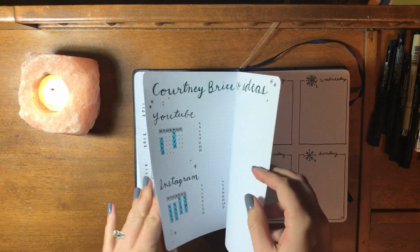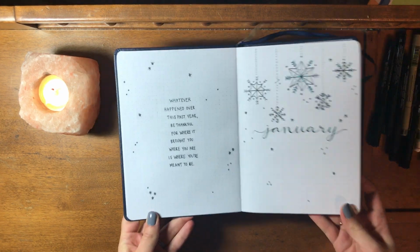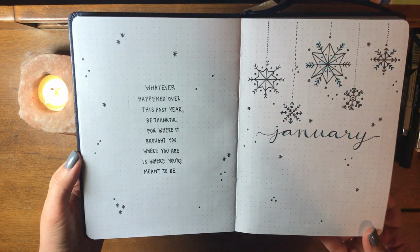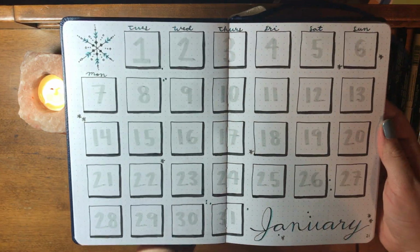So now we'll do the final flip through. Here's the cover page. I really, really think that this turned out beautifully. I love the little details on the snowflakes. I think this is definitely my kind of doodling, so hopefully I can figure out a way to incorporate different themes.